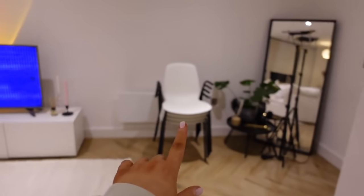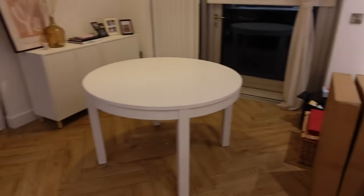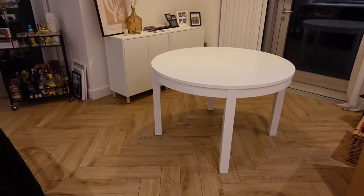But like I said, I'm gonna keep these chairs out on my balcony. And we can assemble these two chairs. I think I'm going to do that tomorrow, you guys, because I'm absolutely knackered.